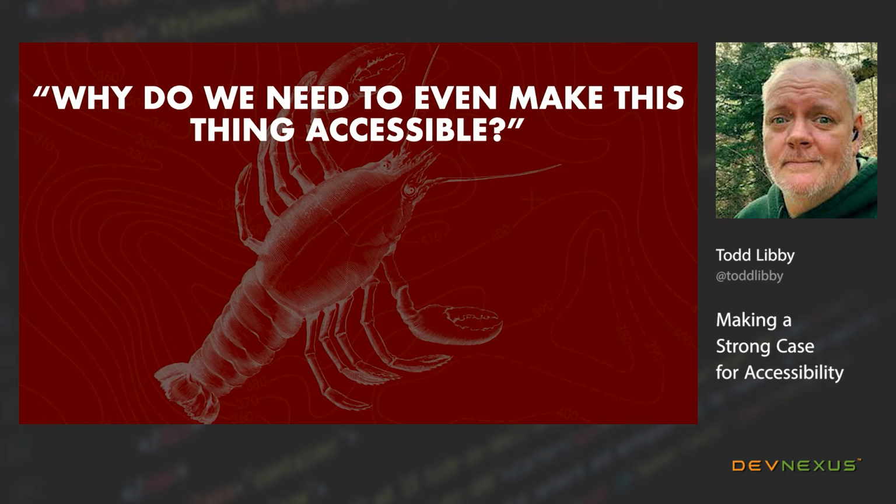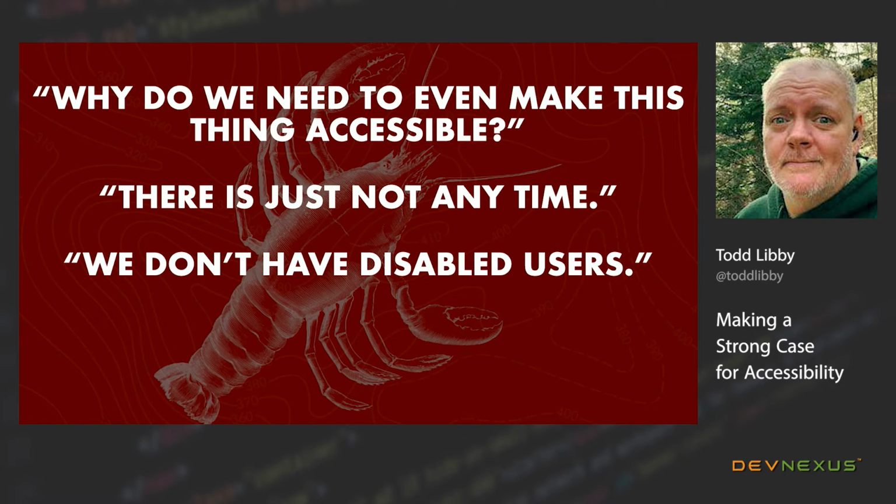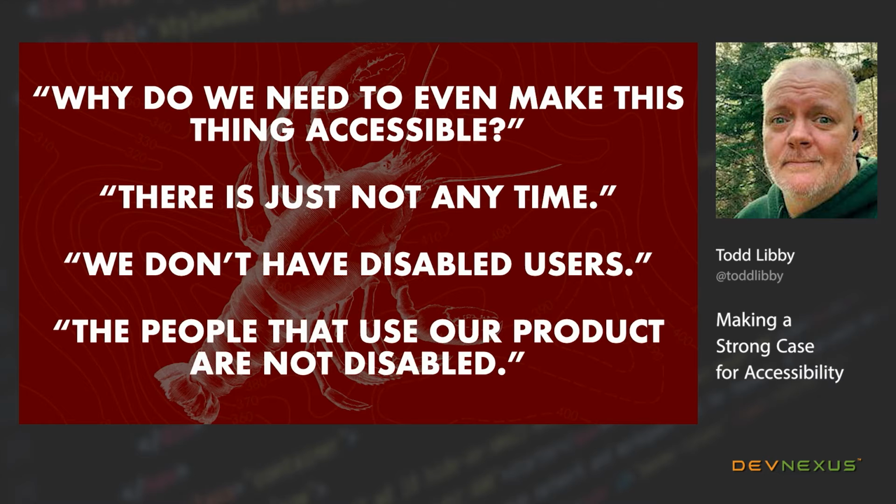Why do we need to even make this thing accessible? There's just not any time. Oh, there's plenty of time. We don't have disabled users. That one was great, because a stakeholder I work for said that to me. And I said, we don't have disabled users? You have eyeglasses on, you have an assistive technology on your face. The people that use our product are not disabled.